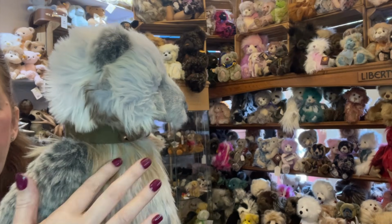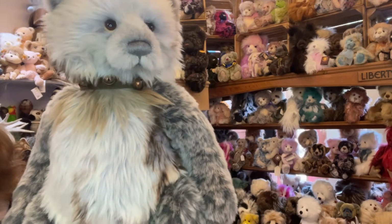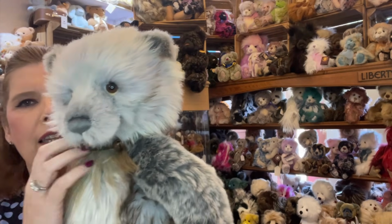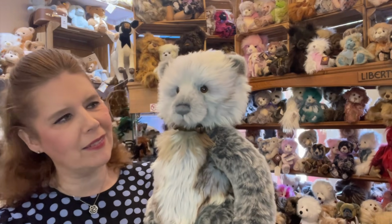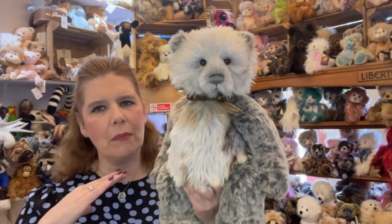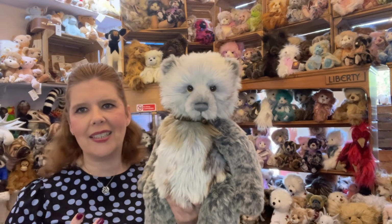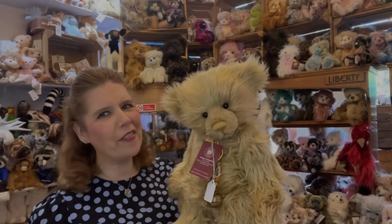The colourway coming in here, and of course that lighter little fringe tone which really just accents his finer features. Loving this bell collar. So he's available here coming in at £110 with us here at Mary Shortle. He's an absolute dream bear too. Again, a great size. So if you're loving that medium, larger size bears, then this collection here is really one to look at.